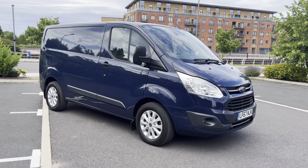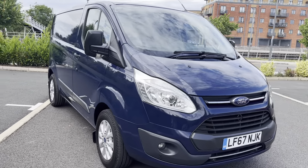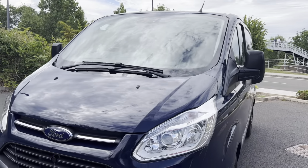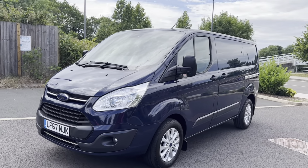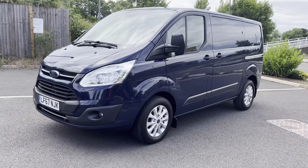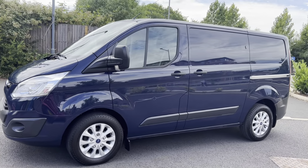Other specification of this van, it has a factory reverse camera. It has additional LED lighting on the front and back of the vehicle. But the Trend spec normally is, as we all know or may not know, kind of limited, minus alloy wheels, minus aircon. But obviously this one's now got the aircon, it's got a reverse camera, a few other bits. See if I can remember them as I go around.